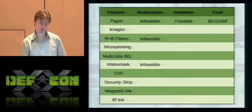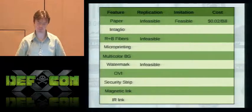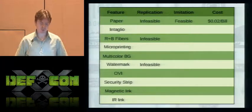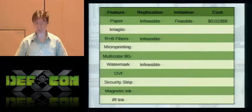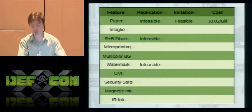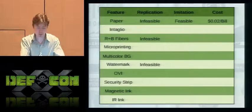And the feel that's put into the paper by the intaglio is infeasible to create using any non-intaglio process. The secure intaglio presses are only made by 3 companies in the world, and they're only sold to countries and private secure printers, which is a very difficult club to get into. It's also one that's very visible to the secure printing industry, who greatly frowns upon counterfeiting.